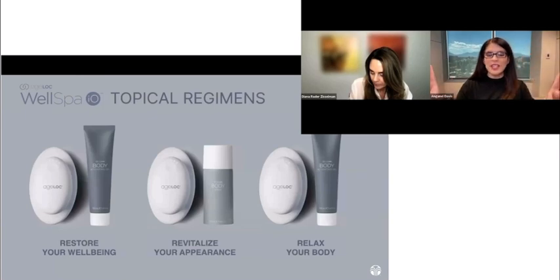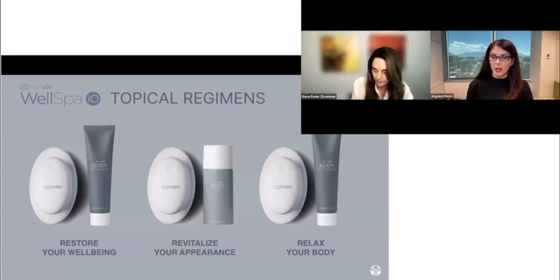So the restore and the relax routines are both going to use the body activating gel. And then the revitalize routine is going to use the serum, the body serum. Now, let me explain that first. So the restore routine, depuffing, the relax routine, helping to recover, you're targeting large areas of the body from your calves all the way up to your shoulders, arms, and back. Like you're targeting large areas.